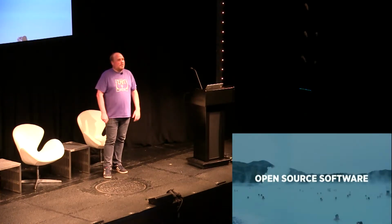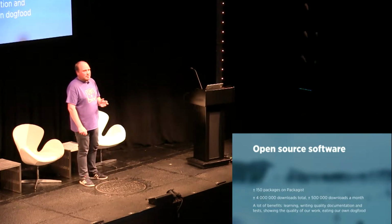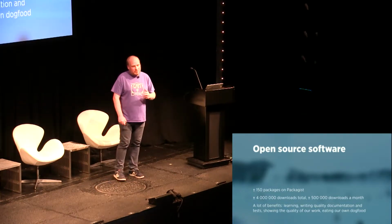Now, before going into the main talk, I want to say a few things about open source software first. We currently have a little more than 150 packages registered on Packagist. They've been downloaded 4 million times now, and they are being downloaded 500 times a month.